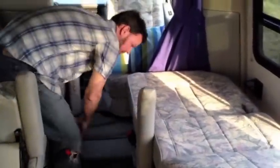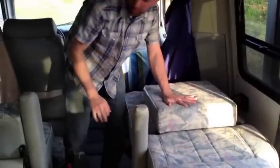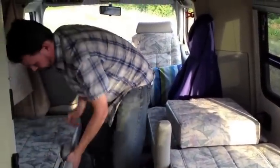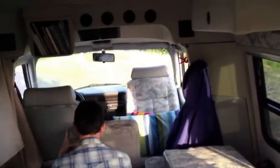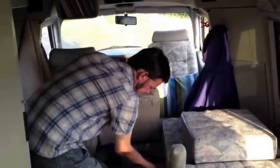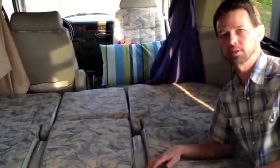This pops off. Each one of the sides has one of these that pulls out. That folds down. And then these two items snap in the middle. Some T-bars come out on either side. And just like that, you've got almost a full-size bed, which is more than enough space for our girls to sleep in. They've been sleeping here for a year, and they love it.